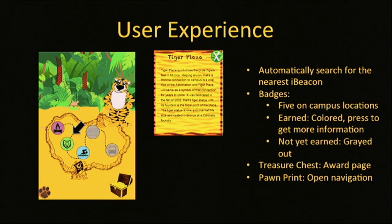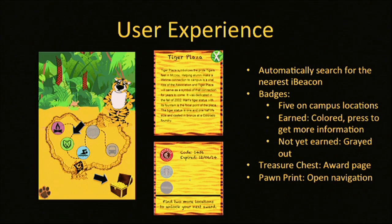The treasure chest at the bottom of the page will lead you to the award page where you can see the award you have earned. And those awards you haven't earned will be grayed out. There will also be a label under the award that says how many iBeacons you need to find in order to win the next award. For every iBeacon you find, you will be getting closer to your next award.